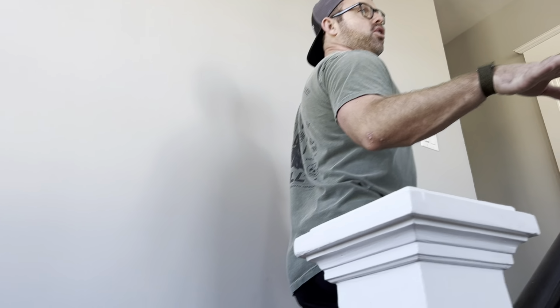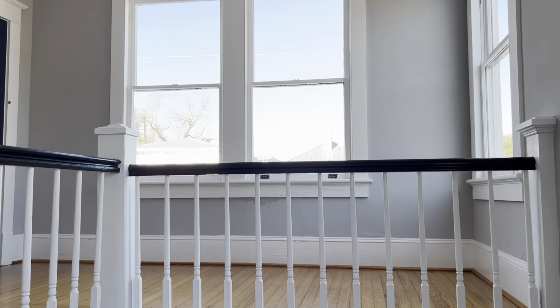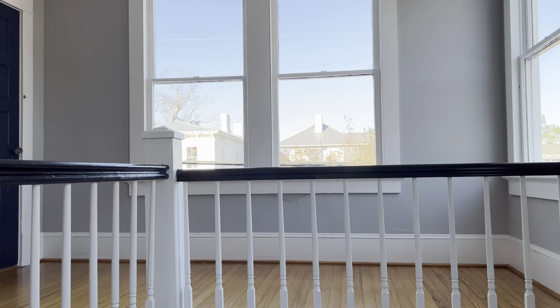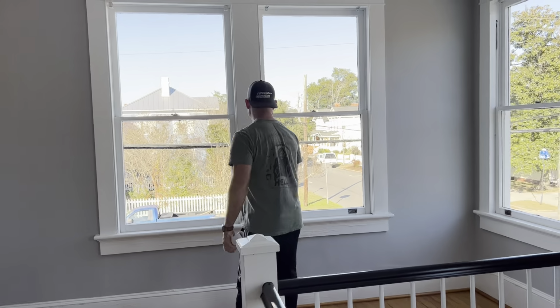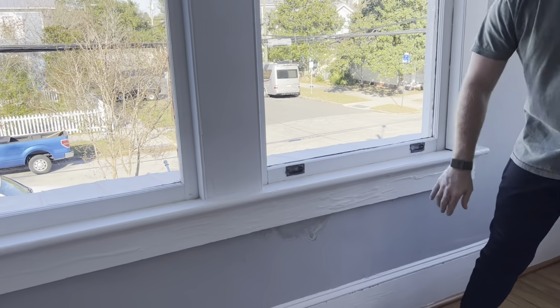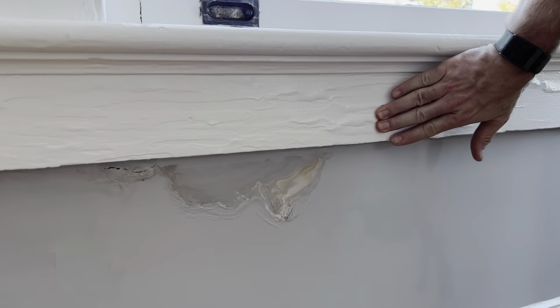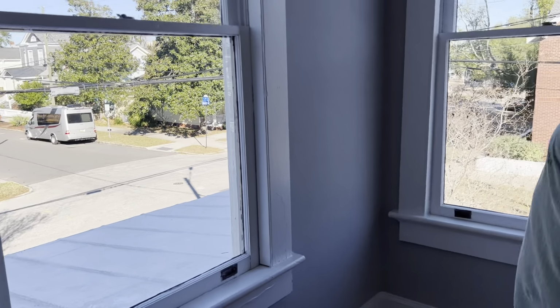So this up here in the landing is going to be a reading nook. And again, part of that, more than cosmetic, is replacing and repairing some of the water damage that we've sustained over the years. You can see here, there are some issues with flashing. There are some water issues going on. So we just need to properly flash that porch so that we prevent further damage in the house.